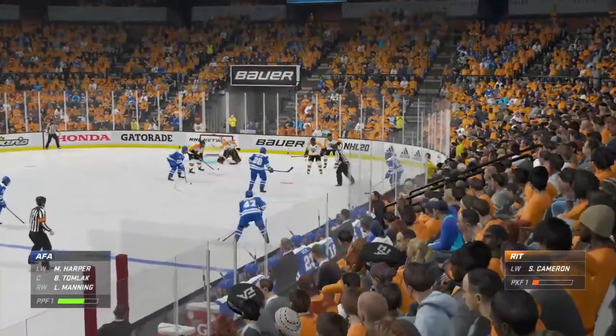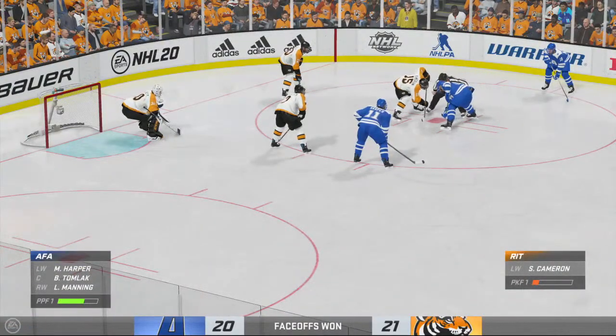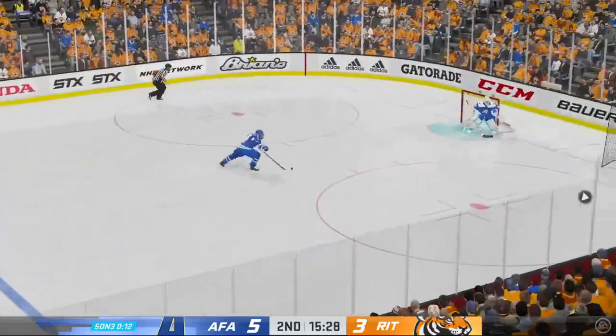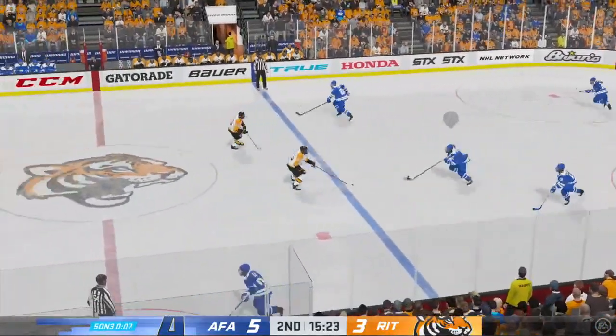Not a lot of time to work, but they still have a 5-on-3. Face-off win, quick puck movement, quick shot. You don't have much time on the 5-on-3. That's taken by the defense. Gets it out of his own end, trying to kickstart this power play.